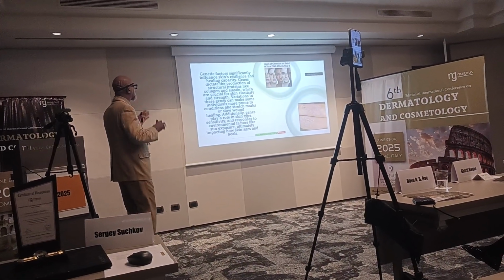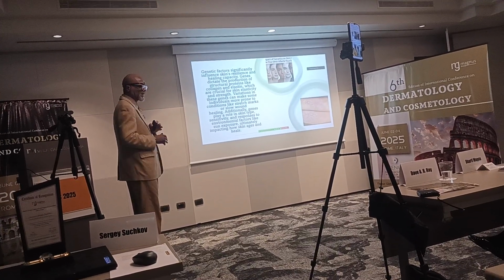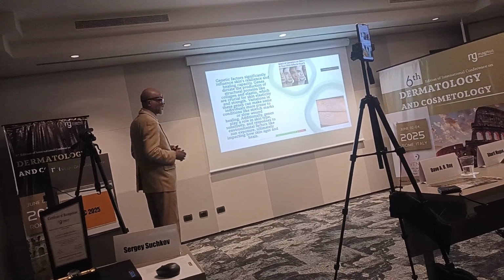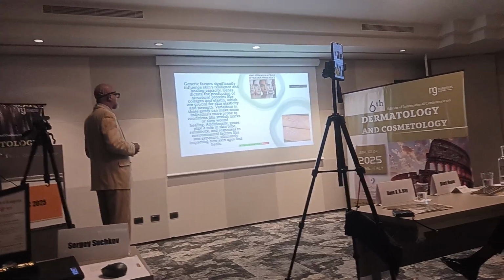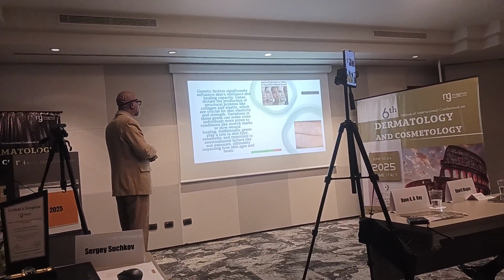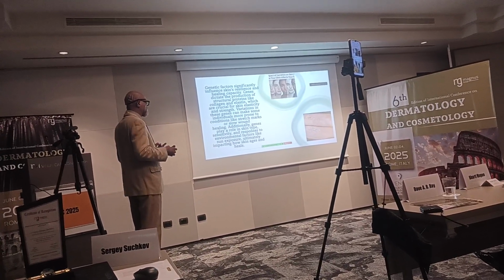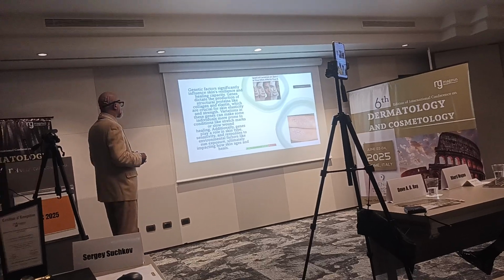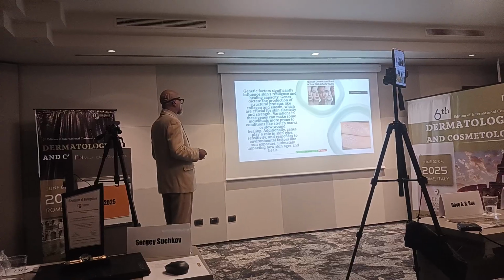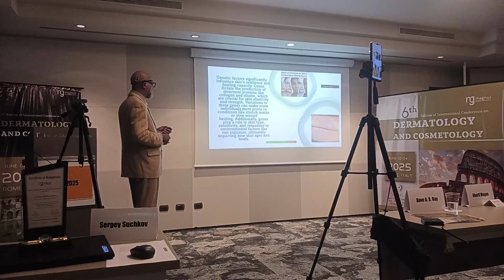Genetic factors significantly influence skin resilience and healing capacity. Genes dictate the production of structural proteins, like collagen and elastin, which are crucial to skin elasticity and strength. Variations in these genes can make some individuals more prone to conditions like stretch marks and slow wound healing. Additionally, genes play a role in skin type, sensitivity, and response to environmental factors like sun exposure, ultimately impacting how skin ages and heals.